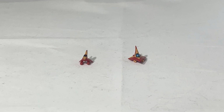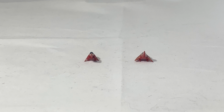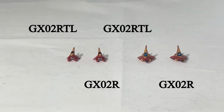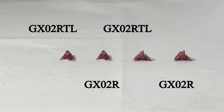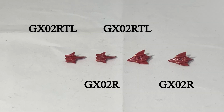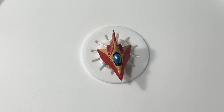Let's move on to the Brain Condors. There are two Brain Condors. The mold and the material and color are the same as the GX02R. Let's compare them with the GX02R. In fact, we see there is nothing new. It is a pity, because after the beautiful Tameshi Nation 2016 color, going back to the original color like the old GX02R for a super limited edition is very disappointing.